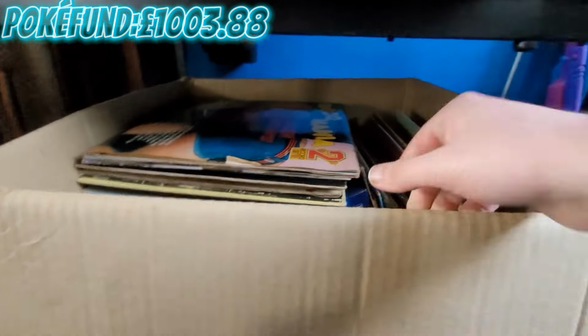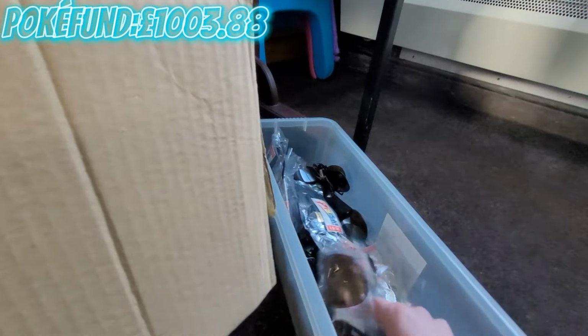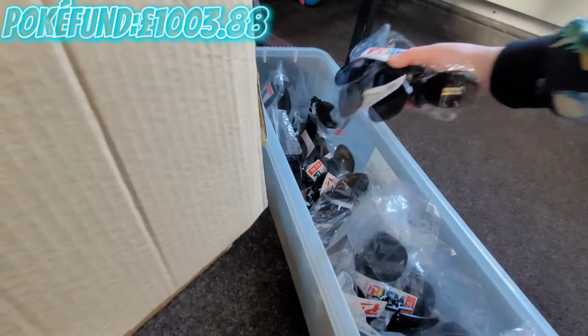Loads of records. As you know me guys, I don't deal with records. Here's some boxes. Well there you have it guys, spent £1.80 on everything. So, that's not bad.